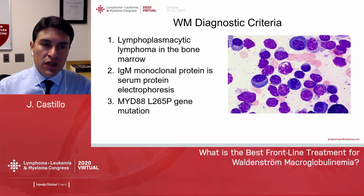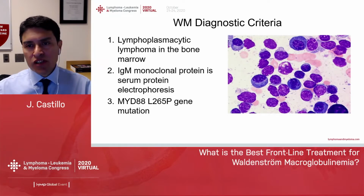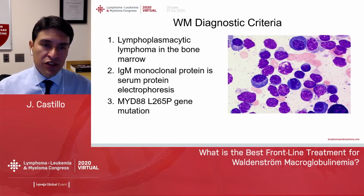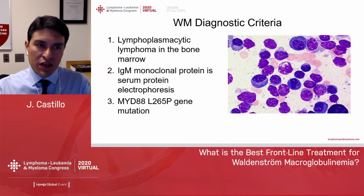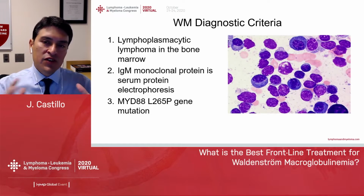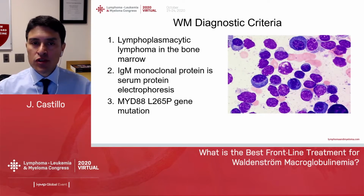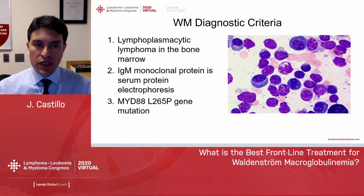The second criterion is the presence of a serum IgM monoclonal protein. Again, some patients with lymphoplasmacytic lymphoma can also have secretion of IgG, IgA, free light chains, or even be non-secretory, but over 90% of the patients would have IgM secretion. Therefore, all the Waldenstrom's macroglobulinemia patients are lymphoplasmacytic lymphomas, but not all the lymphoplasmacytic lymphomas are actually Waldenstrom's. Regardless, the patients with IgG and IgA lymphoplasmacytic lymphoma should be managed very similarly to Waldenstrom's. So everything I'm going to mention today applies also for non-IgM LPL cases.